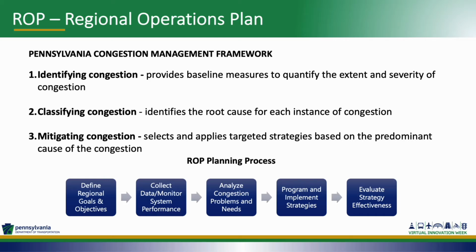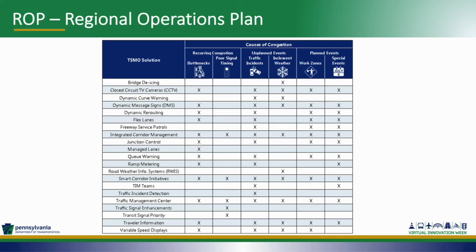It's interesting to point out that when COVID hit, we had already completed the first 2 regions in the west and central, and we were in the process of doing the eastern region. And about 90% of those meetings had to be done virtually, and our participation stayed very high even with the virtual meetings. From the maps in One Map, you could determine the causes of congestion for an area and use that information to decide which strategy is applicable using the TSMO solution matrix shown here. This matrix and more details for each strategy can be found in Pub 851 TSMO Guidebook Part 1.